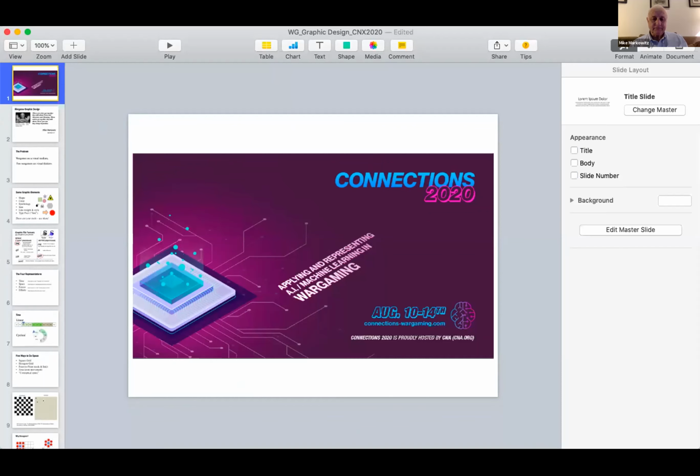It goes, many of your design principles and elements seem to apply most easily to operational and tactical war games. How do you see these principles and elements applying differently to strategic level games that deal more with abstract and complex ideas, problems that don't always have apparent visual representations? Over. That's an excellent question.